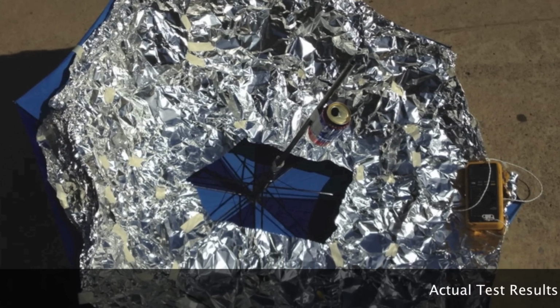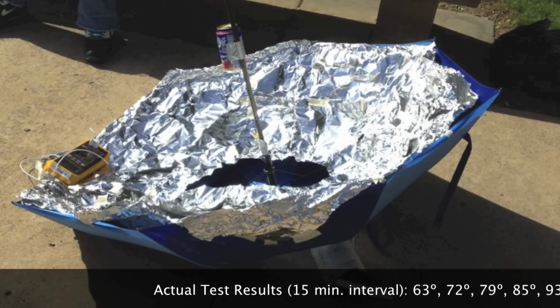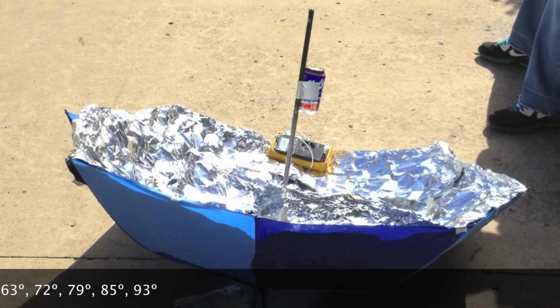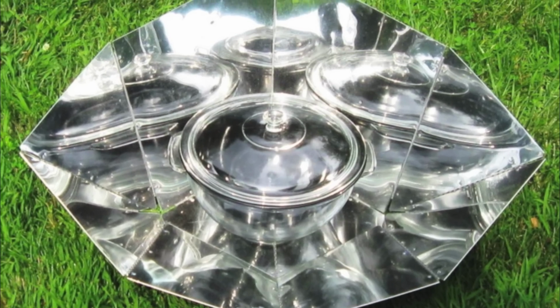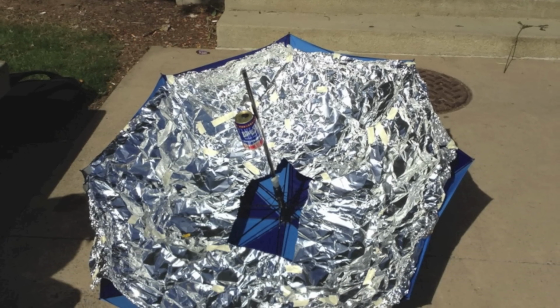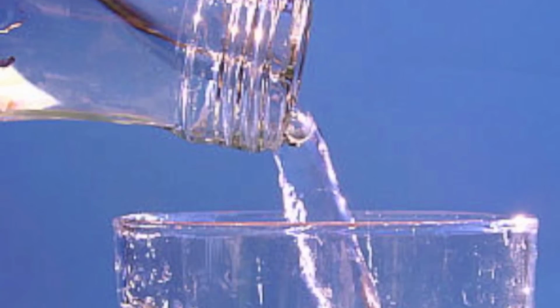Keeping these factors in mind, our design included an umbrella with a reflective surface lining the underside. When placed upside down and on the ground, the parabolic structure of the umbrella can use the reflective surface to direct the sunlight at a container placed at the focal point. This sunlight will be used to eventually boil the water in the container, cleaning it in one of the safest and simplest manners possible.